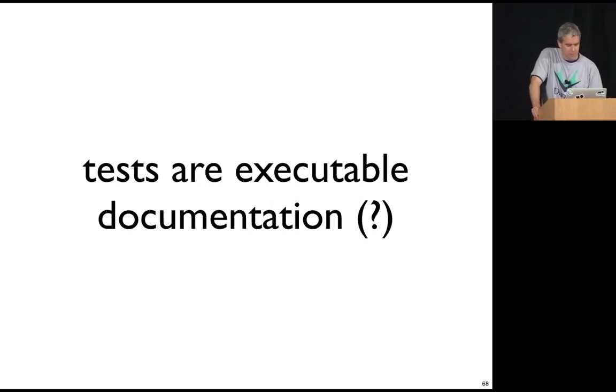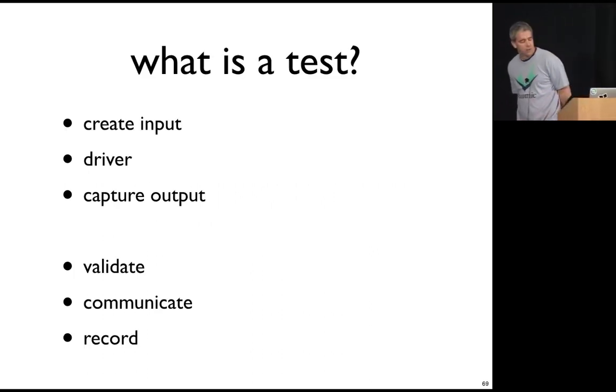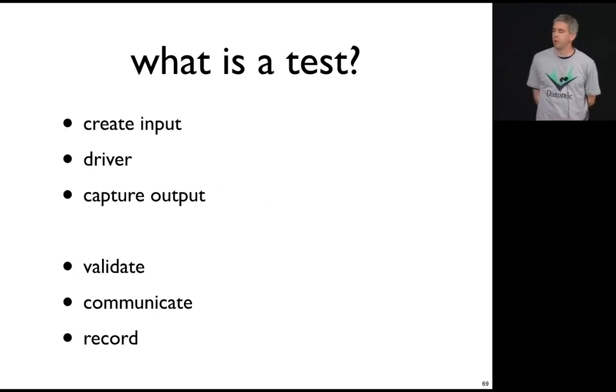So what is a test? There's a bunch of different pieces that go into a test. You have inputs, right? There's got to be something going in. Some sort of driver that does the actual execution. Output capture. And then you probably have validation. I've separated out validation because if I had a test that just ran the program and didn't actually look at the outputs, it's still doing some minimal validation. What's it doing? Make sure it didn't crash and make sure it doesn't hang, right? So there's a little bit of validation in there.